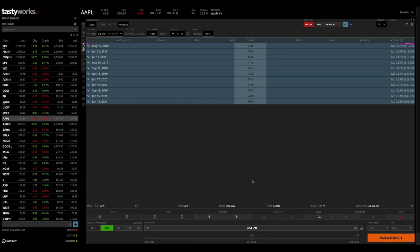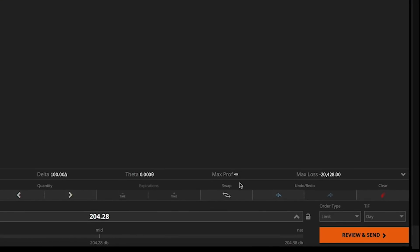The first thing I want you to notice is that the maximum profit potential is theoretically unlimited, which is designated right here by this little infinity symbol.